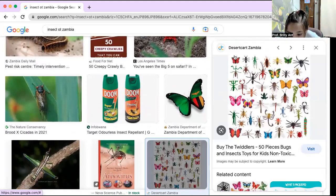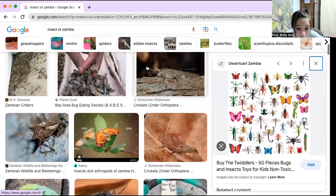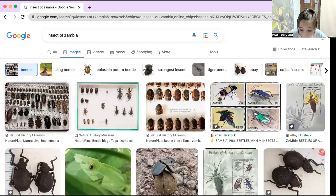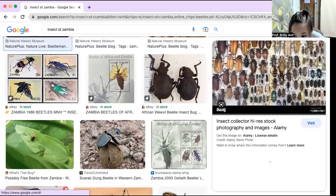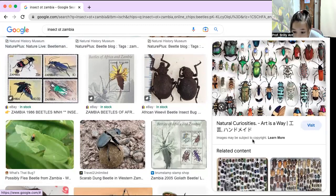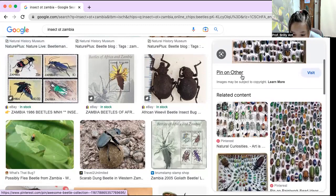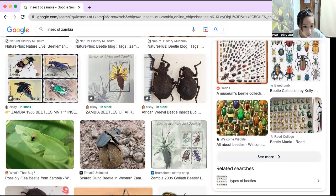Now there are lots of mantises that live in Zambia, like these ones. They are very beautiful. But remember the zebra mantis I showed you in a previous video? Well, I guess these are all of the beetles. Yes, these are all beautiful beetles. These are all the beetles in Zambia. See this big beetle? This is the Goliath beetle. This is impressive, but let's catch up with more mantises.